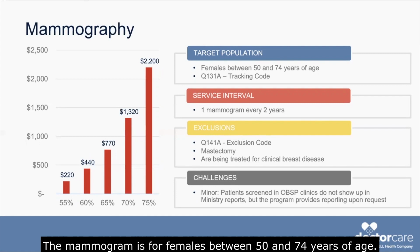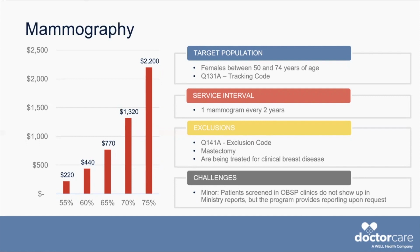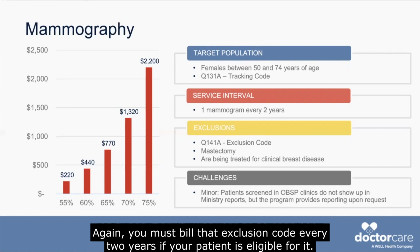The mammogram is for females between 50 and 74 years of age. The tracking code is Q131 and is done every 2 years. The exclusion code is Q141 for a mastectomy, or if the patient is being treated for clinical breast disease. Again, you must fill that exclusion code every 2 years if your patient is eligible for it.